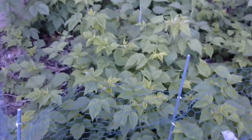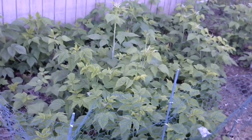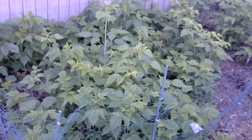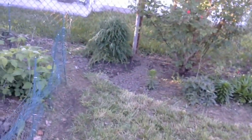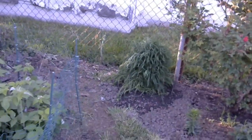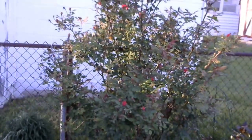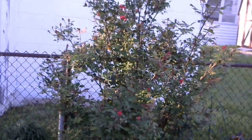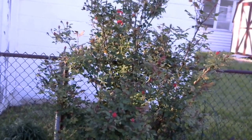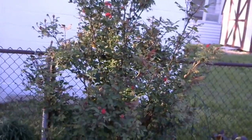Over here I've got my little berry garden. Everbearing gold and red raspberries. And then I transplanted some yarrow over here next to the gigantic double-petaled, I can't remember the name of it. It's a rose bush, a very hardy rose bush. I'll remember the name in a minute.